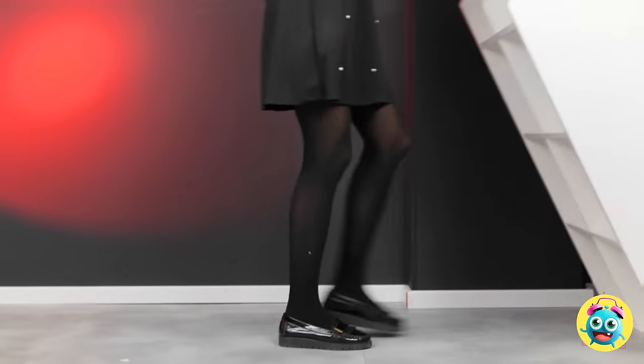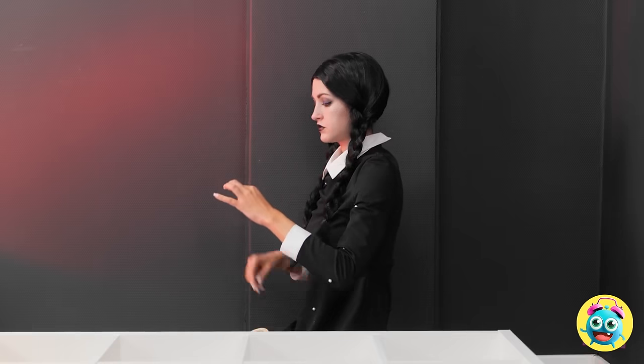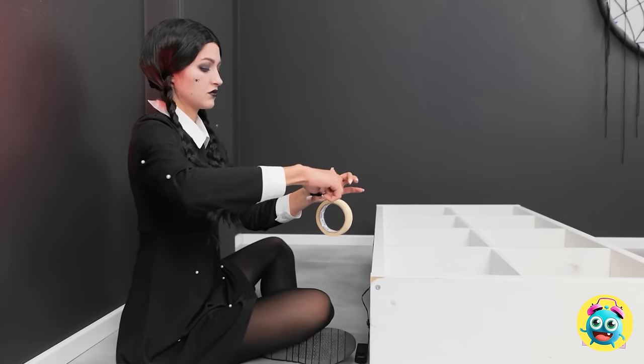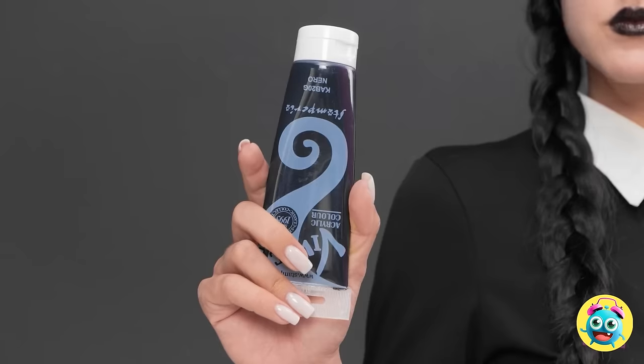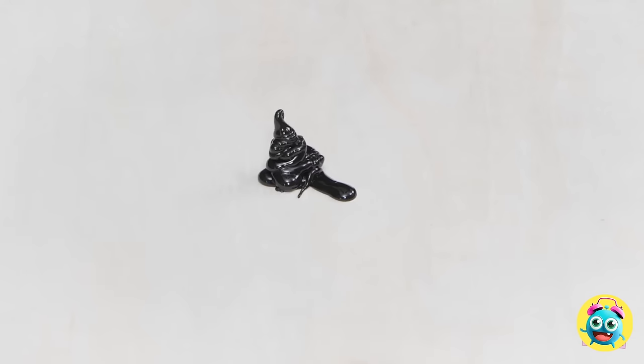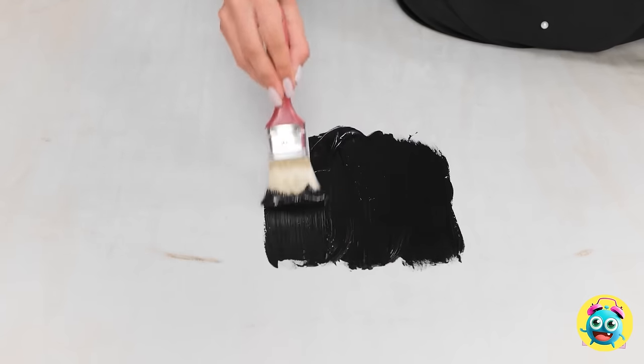I'll place the shelving unit on the floor. Next, I need this rope. I'll tape it along the edge of the unit. I need to make sure it's secure. This is the last piece. I'll position the board over it. It's a little grubby. I've got my brush and my black paint. It's my favorite color. I want nice, even brush strokes. I want this to look good. This might take a while.